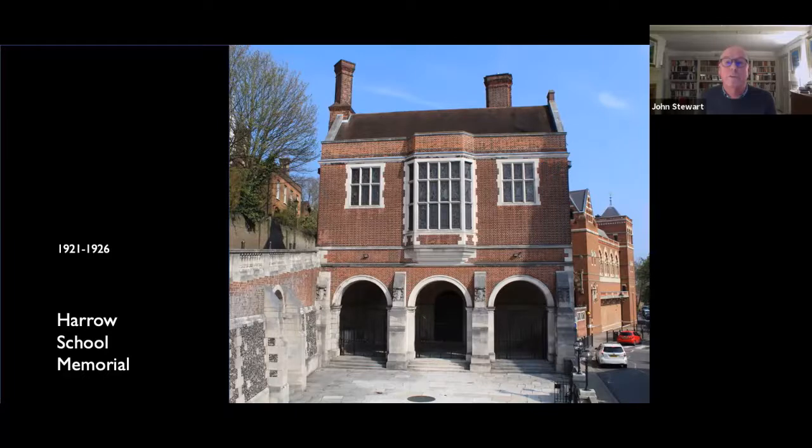On the ground floor within the arches here, we have the memorial to the 644 Harrovians who were killed in the First World War, with a stone tomb to the left and the names around the walls. And then the building carries on, rising up in a really delightful flight of steps to the next level, and serving speech hall behind by William Burgess.